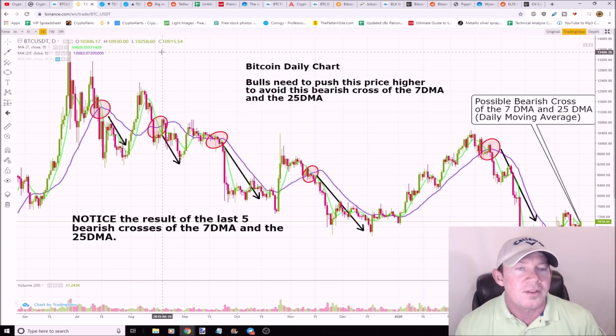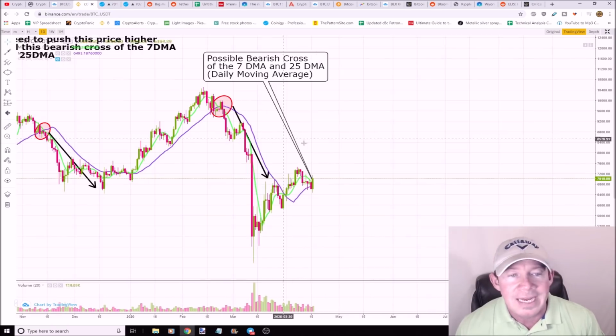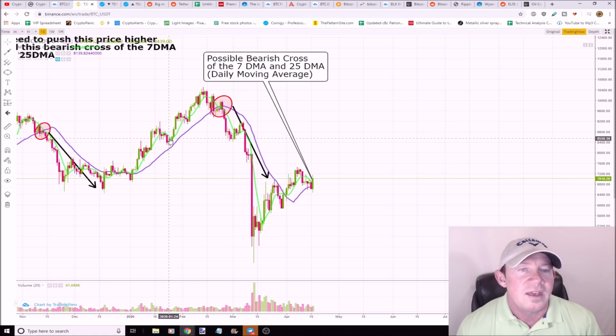This is a chart I talked to you about yesterday, how these bearish crosses play out. And potentially the price moves lower after you get these bearish crosses of the 7 daily simple moving average and the 25. Now, here we are. If the bulls are able to push this price action higher, possibly this could be avoided. You'll get a situation potentially like this right here, where the 7 and the 25 converged, but they didn't cross, and then the price continued higher.